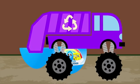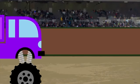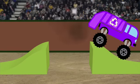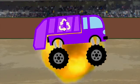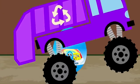Purple! A purple garbage truck! Yay! That was fun! Let's do it again! A purple surprise egg! Purple! Yay! What's next?